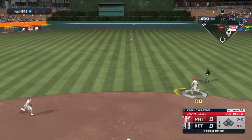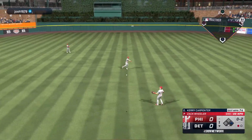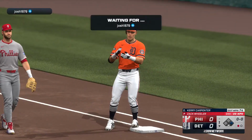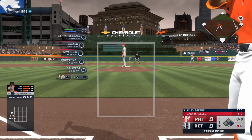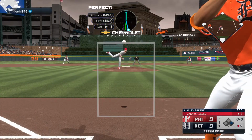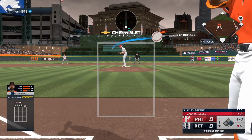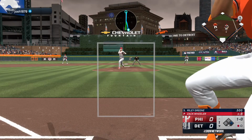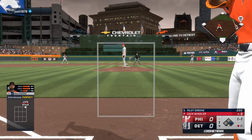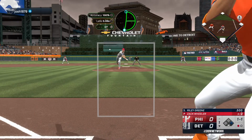That one back up the middle, and it gets through. So they get a man aboard with a 1-out single. Here's Riley Green. Ball. The 1-0. Back-to-back fastballs in. That last one called for a strike. Probably go away, but look for him to come back in there to try to finish you off.